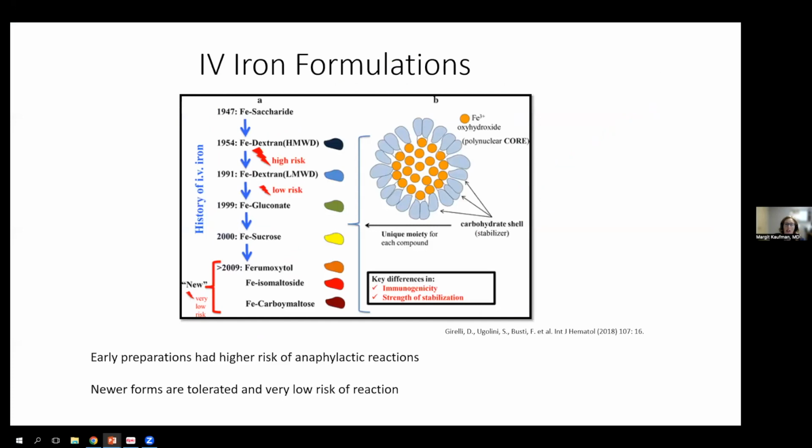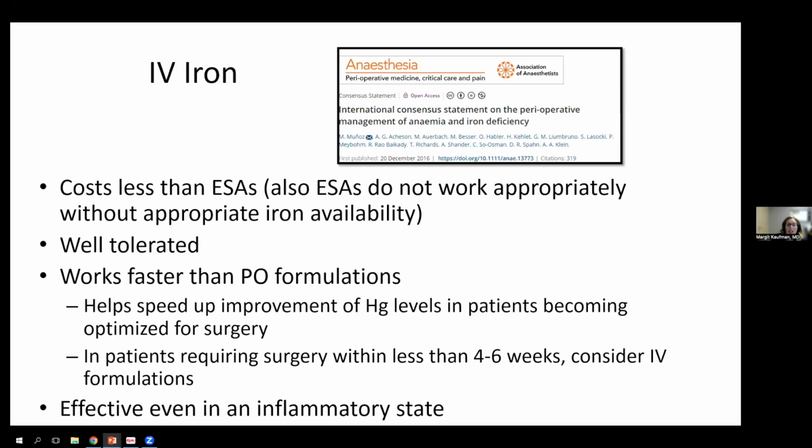And as Dr. Day mentioned, we use IV iron now. Traditionally, people used to be very scared of IV iron due to allergic reactions from formulations, but really the safety has massively improved. Since we changed over to iron sucrose almost 9 years ago, we've actually not had a single allergic reaction in the ICU.